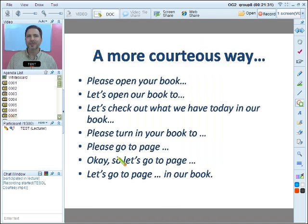How can we say this? A different way, maybe please open your book. Here goes with the please again. Let's open our book. I like the let's because it means we're in this together. We're going to do this together. I'm with you. I'm here with you. I'm going to help you. I'm going to facilitate with you. I'm going to facilitate you learning this language. So let's open our book too.